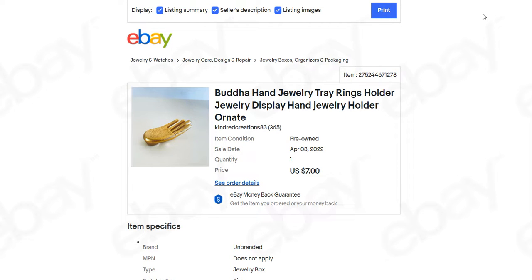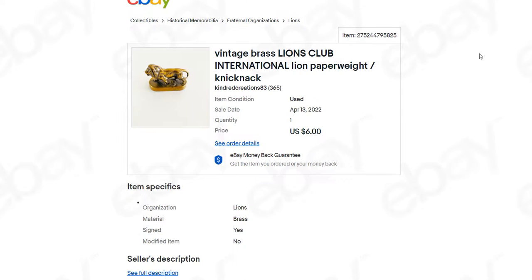Another item from the auction lot. I generally do not list items that I'm going to make less than $15 on, but as stated before, I figured I would just list everything and sell it all. This sold in like a week for $7. Same story as the previous item. This sold in just a few days for $6.